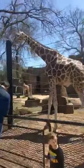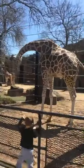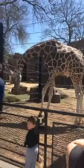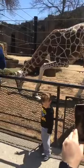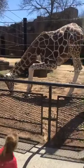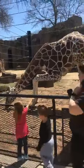There she is. She's coming. We're really close to a big giraffe. And it's right in front of me. Look at mommy and say cheese. Oh, mommy, I picture you and the giraffe. He's eating. Cheese. Look. Eating some food. Let's go see the other giraffes.